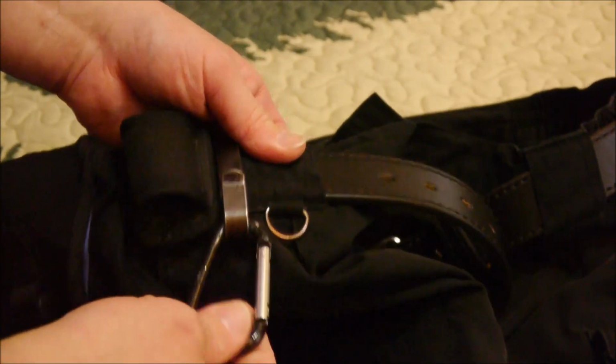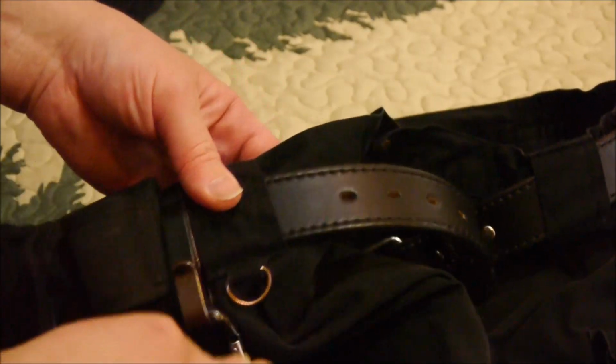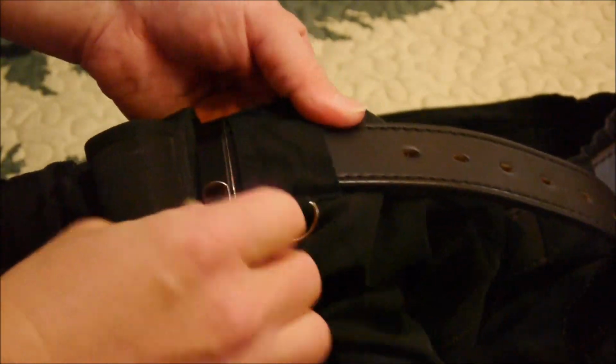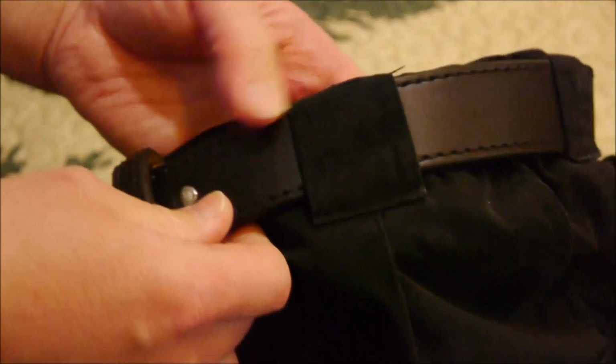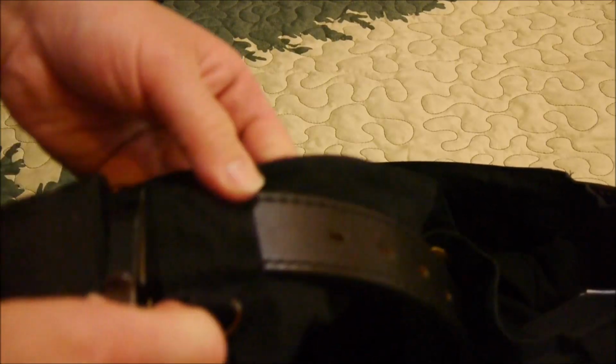So I was hanging my keys here, and in this little ring I just hang my access card on. And then the belt, which fit perfectly through the 511 pants. As you can see, I can't just hook the keys on the belt loop because they're an inch wide, which I like. So I love these pants.